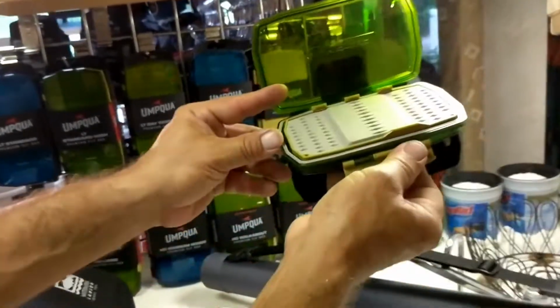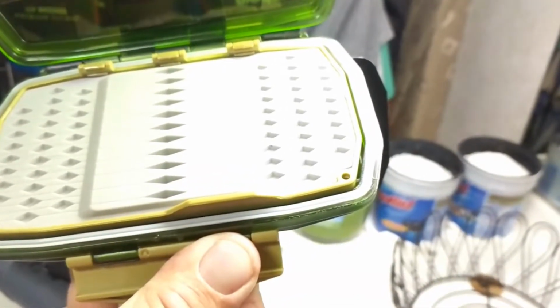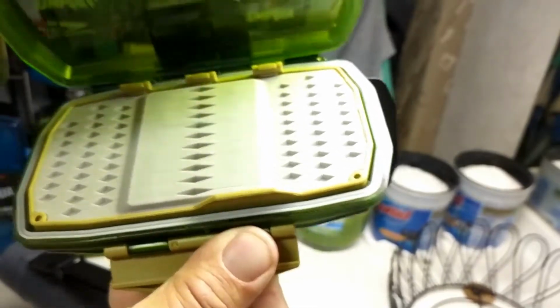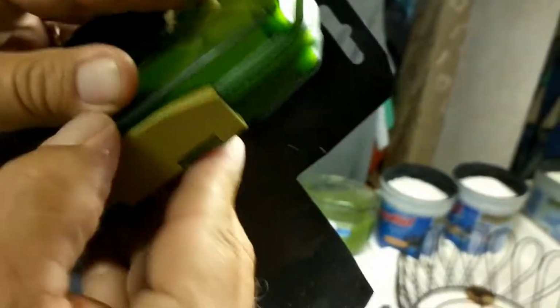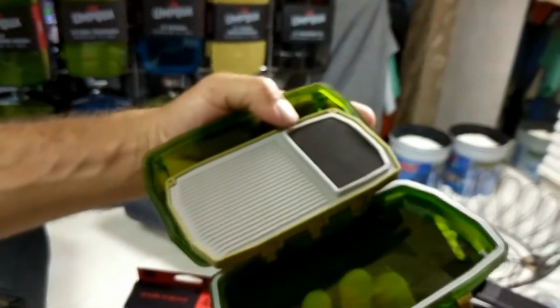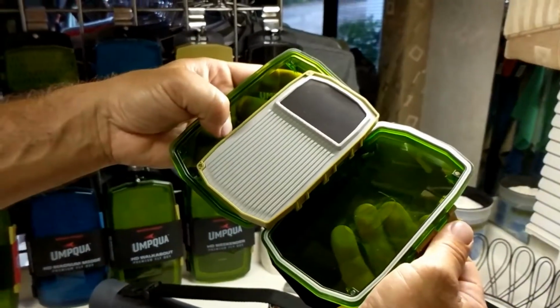Look at the seal. If you can look at the gasket lip, there's a lip inside, right in here, a ledge. And there's a lip in here, and it is a lip going into that, and it makes that airtight seal. So when you first get them, you'll have a vacuum action from that seal. What a neat box that is with the micro slits in there as well.